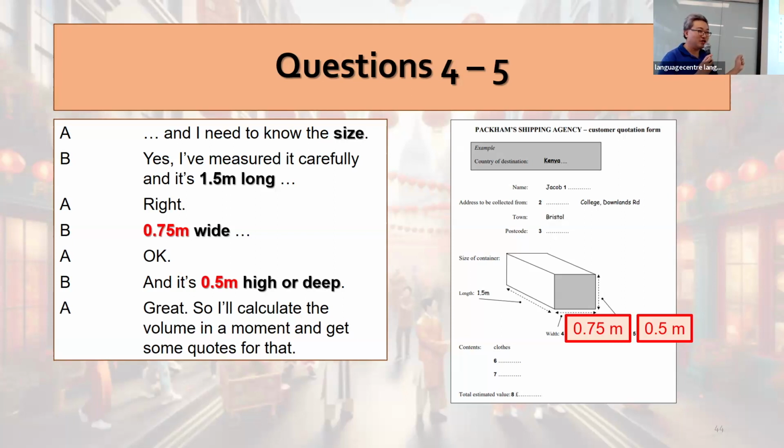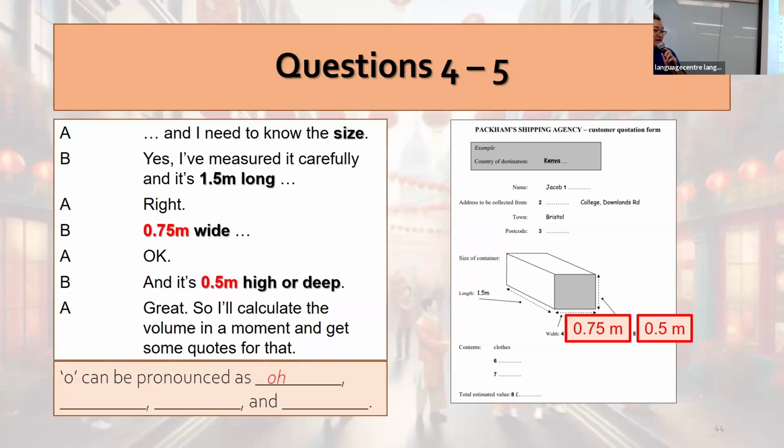Do you know what it is? No? The answer is not no. There are 4 ways of pronouncing the word other than 0. You can say oh, 0, not. Actually, yes, it's the word not that was used in the recording. And then one more, nil.